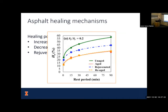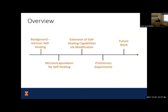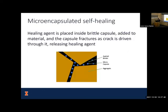We did some work on that. This is from a paper with my student Babak and his master's advisor. We did look at some of that. For example, here's the healing capacity of the unaged asphalt. When we age it, the healing capacity decreases a lot. When we rejuvenate it, it goes back up, right? Then you can re-age and see that the healing capacity decreases again. So the healing capacity is dependent on aging. It's also dependent on a lot of other factors, which we'll talk about in a bit.